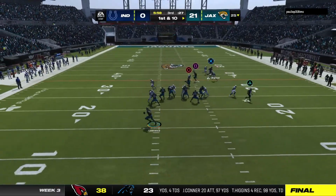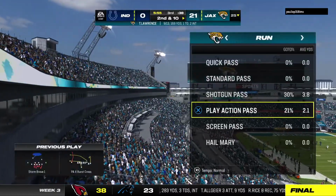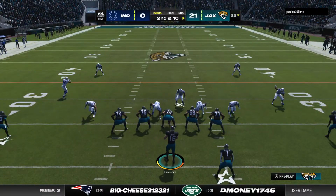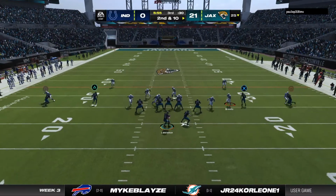Off the play fake, he'll look to throw out to his left. And incomplete on the deep ball. They decided the opportunity was there and launched a deep ball, but he was unable to get away from the defender. Couldn't create space, couldn't uncover at the end of the route, and that one winds up incomplete.